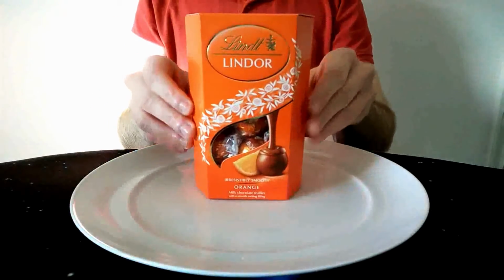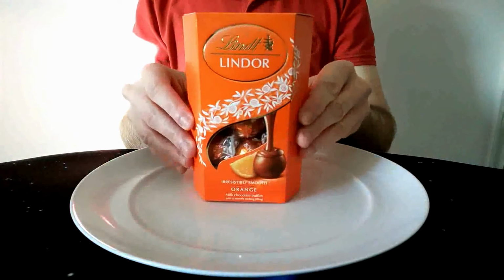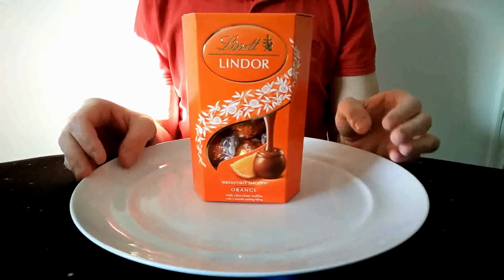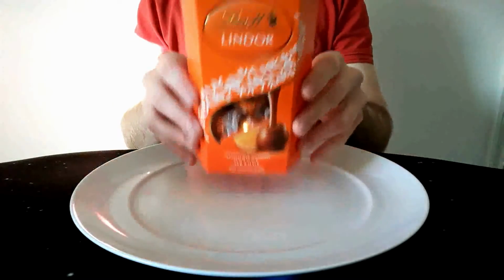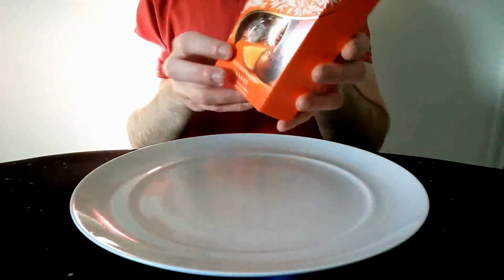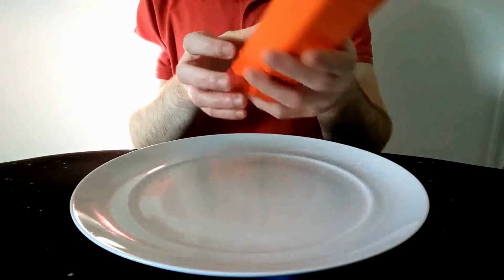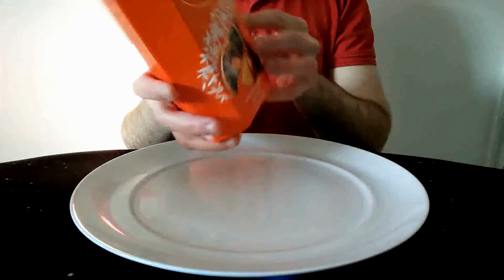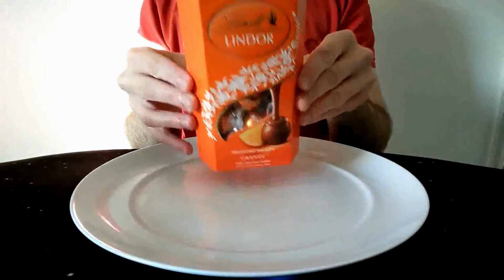Basically, they do a few assortments, and it's around Christmas time, so you see lots of these going on. They do a mixed assortment of milk, dark, white, and hazelnut chocolate, I believe. But for some reason, there's a couple that aren't included in this assortment box, and orange is one of them. I think coconut's another. Not a massive fan of coconut, but I might get around to reviewing this at one point.